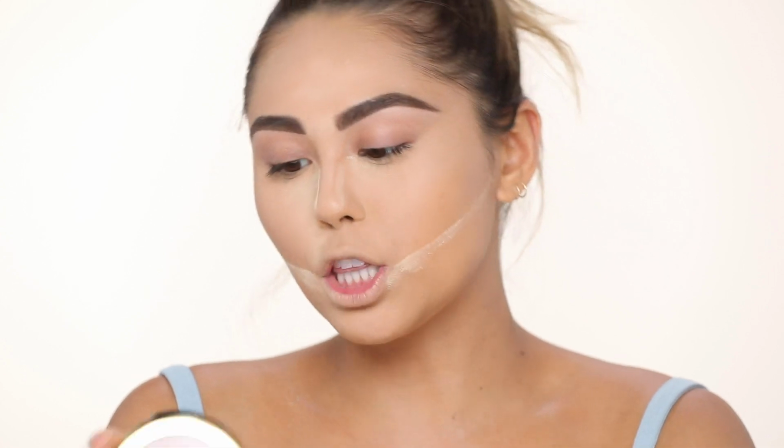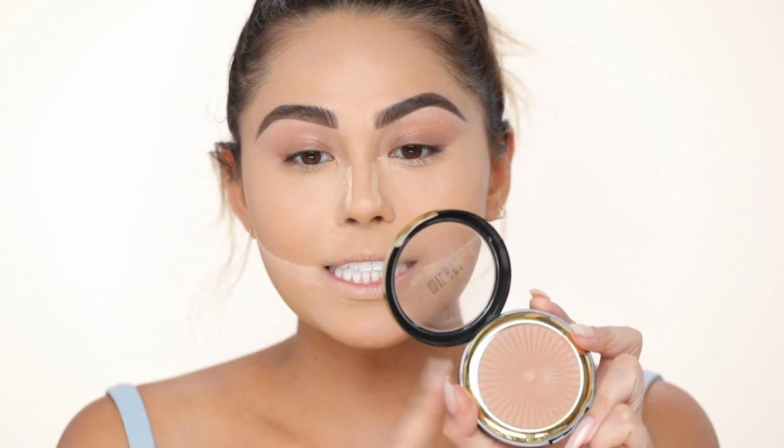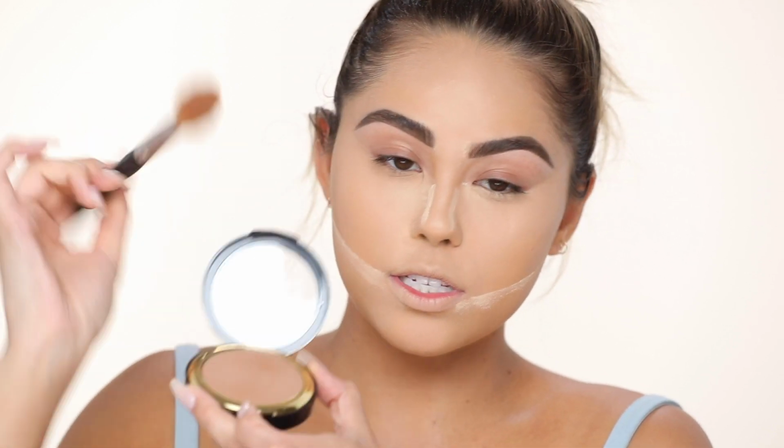So this is the Milani bronzer. It's called the Silky Matte Bronzing Powder in Suntan. And like I said, we didn't use a strict cream contour, or contour in general. So this is gonna be a one for all step because it saves a lot of time. So I'm gonna take a little contour brush, and we're gonna first take this guy.